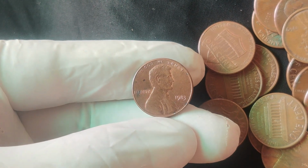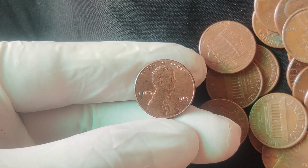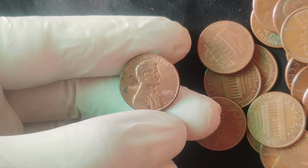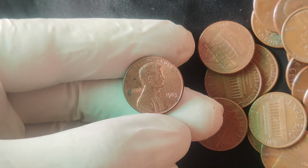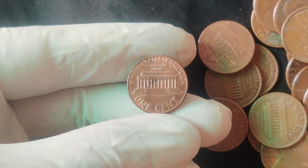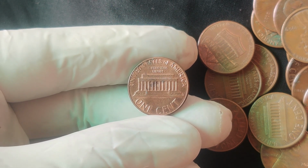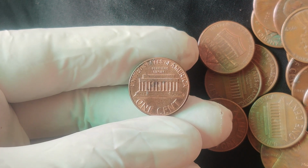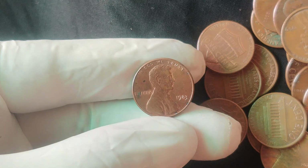So, make sure to stick around to the end of the video because you might have a small fortune hiding in your pocket change. The Lincoln penny has been a staple of American currency since it was first introduced in 1909. But today, we're going to focus on the 1983 edition. This isn't just any ordinary penny. Certain versions of the 1983 Lincoln penny are incredibly rare and sought after by collectors all around the world.